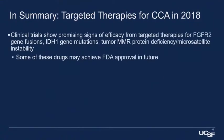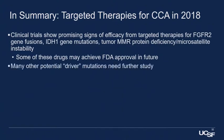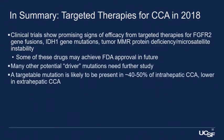So in summary, where do we stand with targeted therapies for cholangiocarcinoma in 2018? There are very promising signals of efficacy from FGFR2 fusions, IDH1 mutations, and of course, as we talked about, mismatch repair protein deficiency for immunotherapy. Some of these drugs may achieve FDA approval in the future. There are many other potential driver mutations that need further study. We think that about 40 to 50% of intrahepatic cholangio patients may have a mutation that's targetable. It's a lower number for extrahepatic.